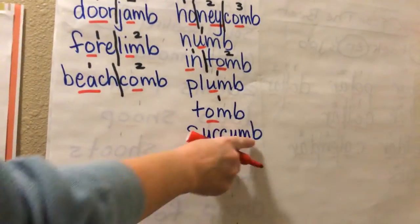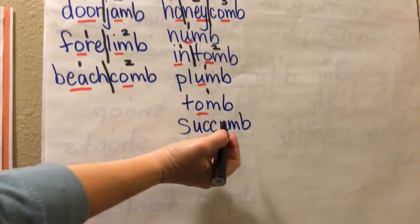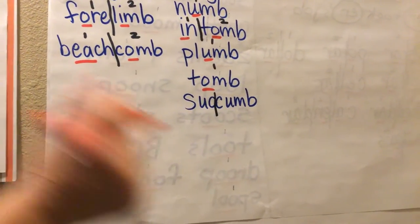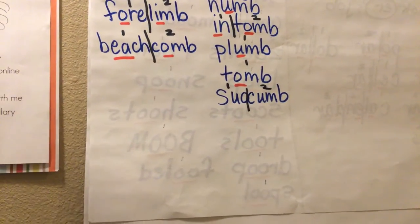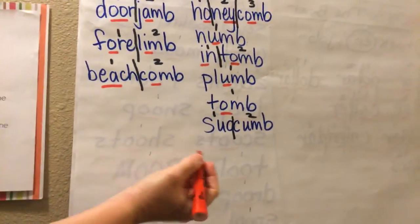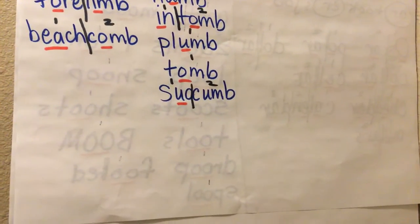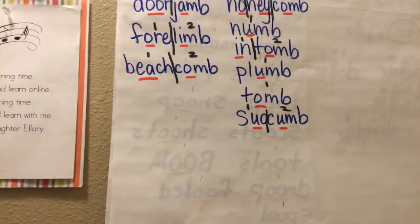We've done all these. Succumb. Succumb. Where are you going to break it? Break up the twins. There you go. Vowels, please. After I go one, two. Succumb. Succumb means to give in to something. Good. Oh, very good, Charles. Who can find the list? Oh, Madeline got it. Good job.